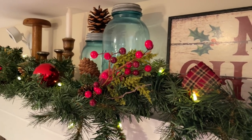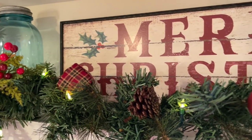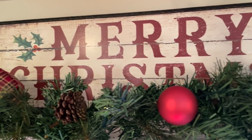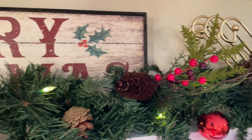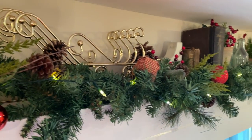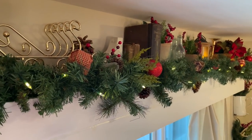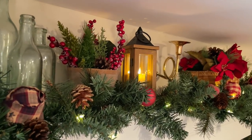Decorating this valance every year is such a treat. Adding different elements such as these glass ball jars and pine cones adds a nice texture. This Merry Christmas sign is a recent purchase from Kirklands. This brass sled was a gift from my aunt. It was my grandmother's. To add that perfect sparkle, I added this lamp. It's a recent find from Home Goods.